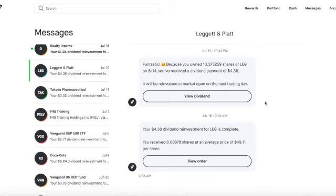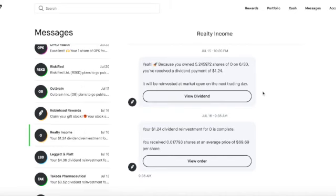July 15th, I received $4.36 from Leggett & Platt for owning 10.373259 shares, which was reinvested on the 16th for 0.08878 shares at the average price of $49.11. And then on July 15th, I received another dividend payment of $1.24 for owning 5.245972 shares of Realty Income, which was reinvested on the 16th for 0.017793 shares at the average price of $69.69.